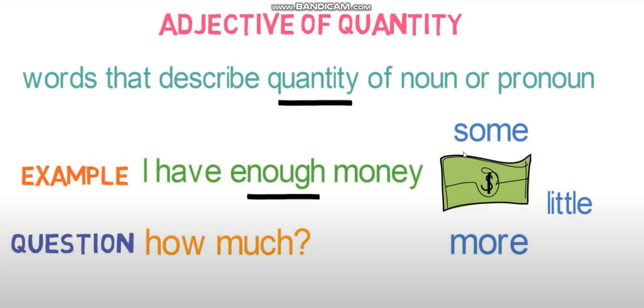If you have some money, you'll use some. If you have little, then you'll use little. If you have more, then you'll use more. Here we have used enough. That means that it is enough as per our requirement. So remember, they define the quantity of the noun, not the exact amount.